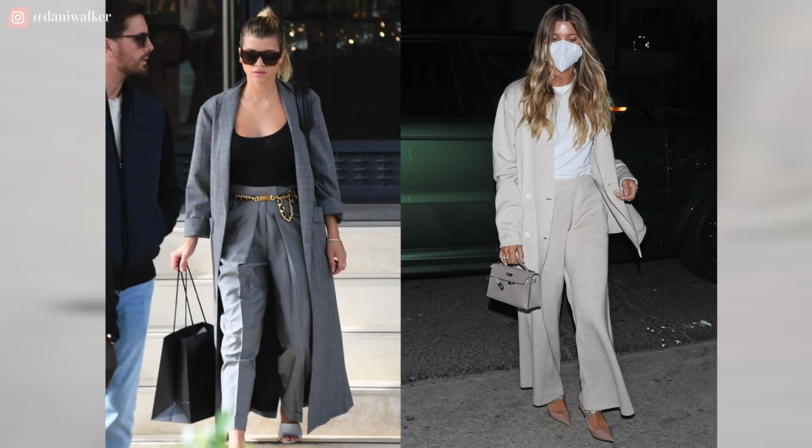So the next look is something I personally want to add to my closet, and that is just a loose trouser matching set. You're going to see Sofia wearing quite a few pieces like this. If you're just building your wardrobe, I don't think that you need multiple sets, because the great thing about a matching set is that it can be worn together, it can be worn broken up in pieces, and I really love that about a set. I honestly think that everybody should have it in their closet because it's so versatile.